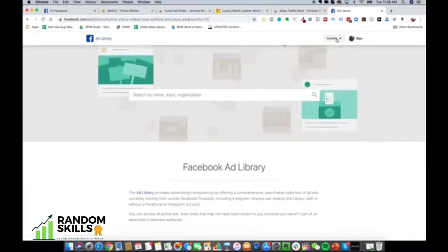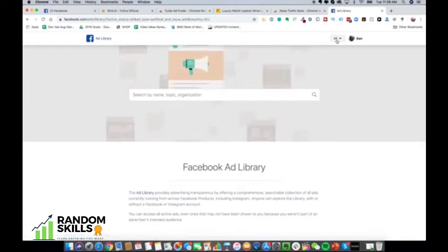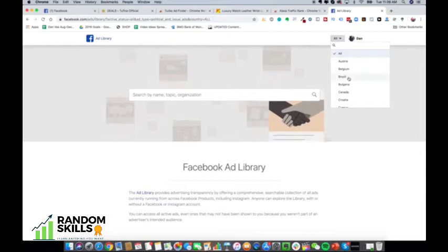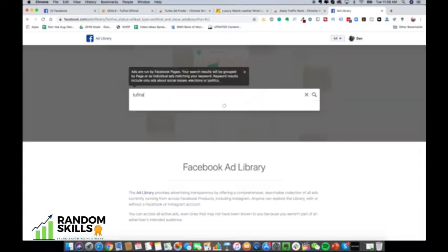Make sure to go on the top right first and click all. That way you can see all the ads that they're running, or else it's just going to show you, for example, if you're in Brazil, it's only going to show you the ads in Brazil. So make sure you click on all, and then you're going to go and type in the store name.